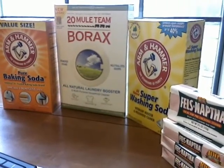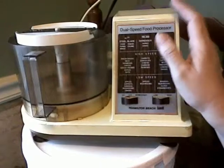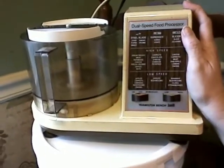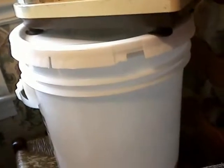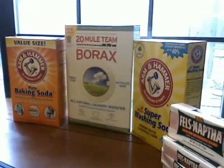$13.08. So, all you're going to need is my handy dandy 40-something-year-old dual speed food processor. You can use a hand grater, you can use any food processor you have, and I have just a nondescript 5-gallon bucket. Now, you don't have to have a 5-gallon bucket. It will not fill this bucket, but I liked it because it gave me room to stir without making a mess. And if you wanted to put it in something big and then put it in something more appropriately sized, that's just up to you.